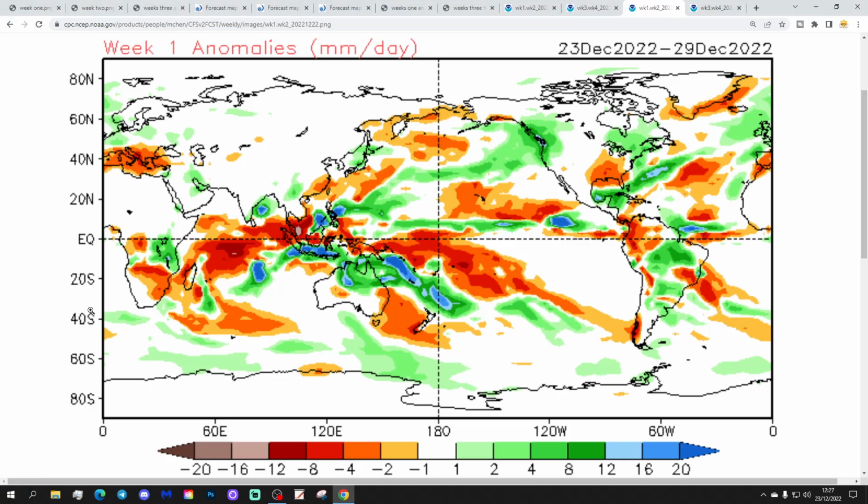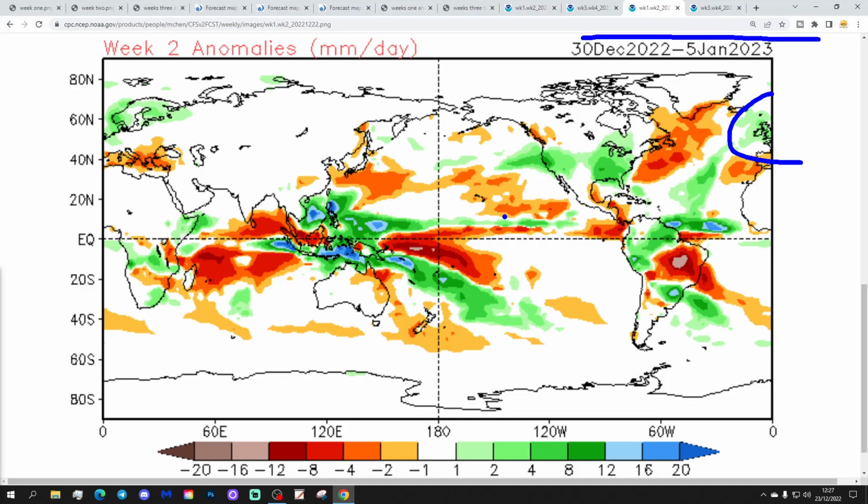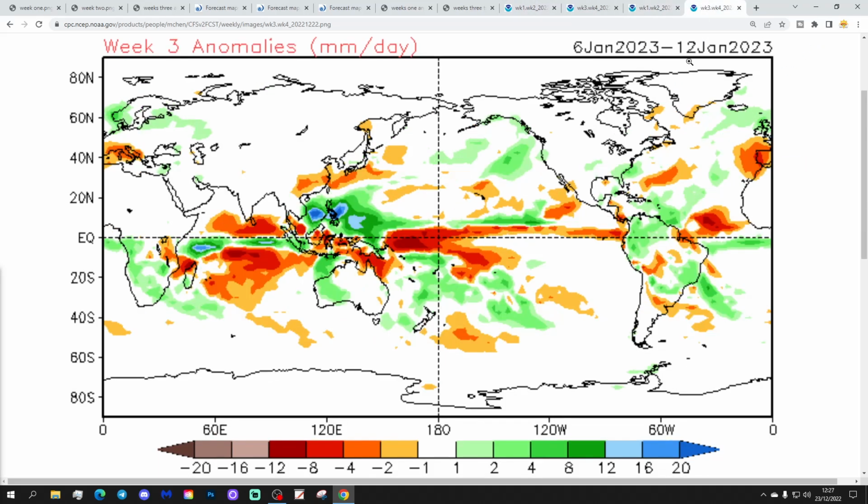Precipitation-wise, week 1 is a wetter than average week, so a wet old Christmas from the 23rd to 29th of December. 30th to the 5th of January, again, wetter than average, so wet Christmas, wet New Year. Wet wicket.